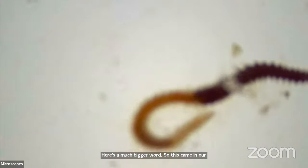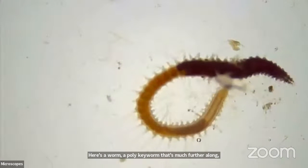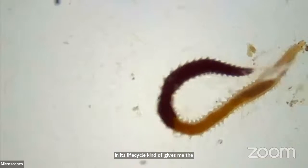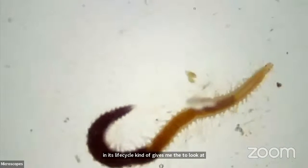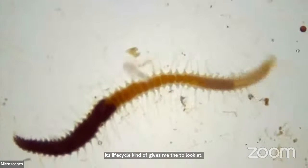Here's a much bigger worm. So this came in our plankton sample as well. Here's a polychaete worm that's much further along in its life cycle. Ooh, kind of gives me the heebie-jeebies to look at. A whole lot more segments. You can actually see mouth parts at the front.